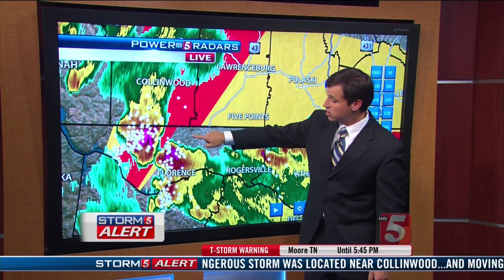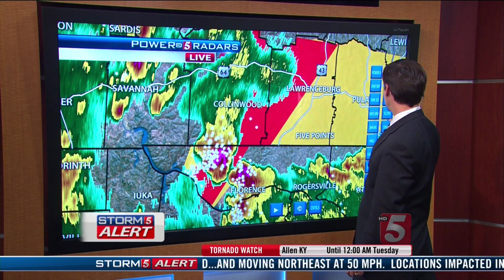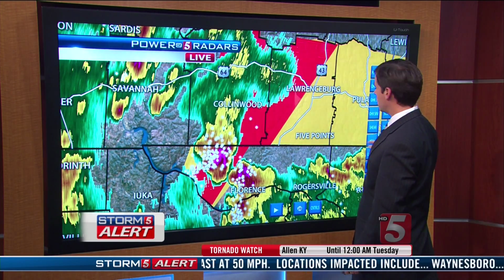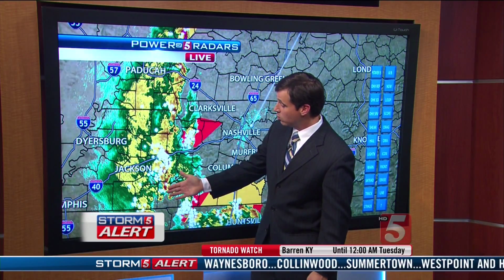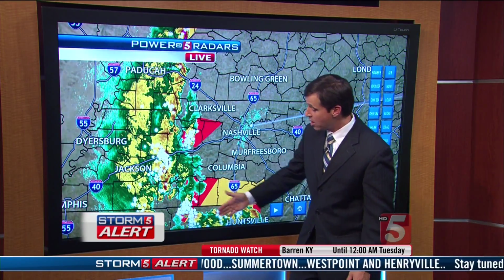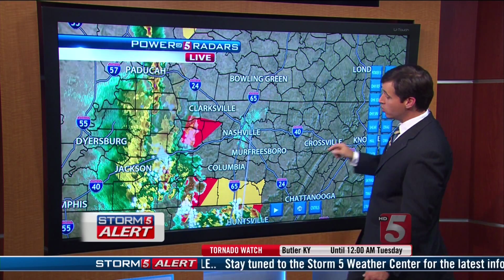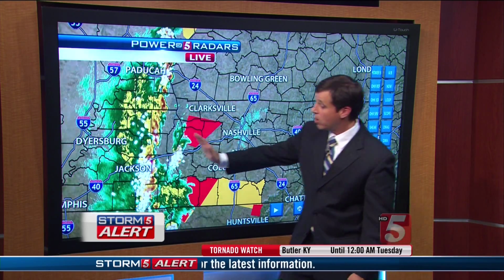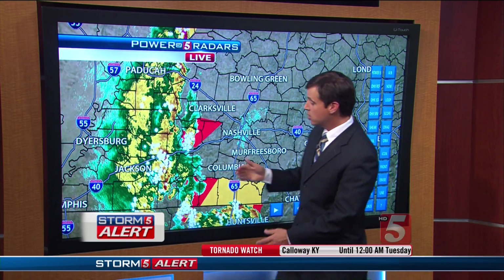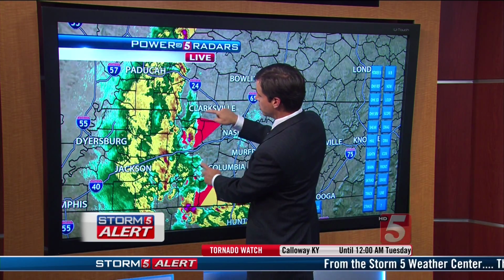And then the most intense cells are a little farther back to the west, south of Collinwood, moving northeast. I'll orient you again to the entire area where we are. We've got a line of thunderstorms back to the west over West Tennessee. Individual cells ahead of the line are moving off toward the north. I'll put this into motion, and you can see the line, but how the cells ahead of them are moving almost due north while the line is moving to the east. So that's a sign of all the shear that we have in place across the region.